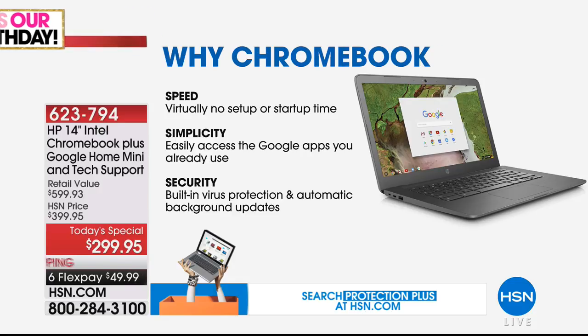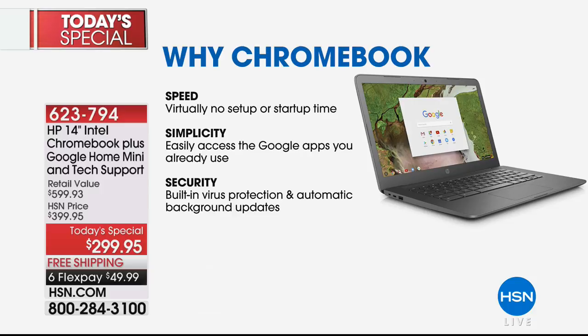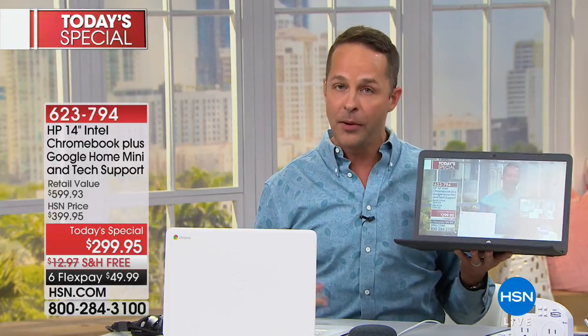Easily access Google apps, all of your apps and programs though. If there are certain programs that you love, certain games that you love, Microsoft Office certainly, you can get to all of that instantly. It's the ease of a tablet or a smartphone, but it is the true power of a computer.